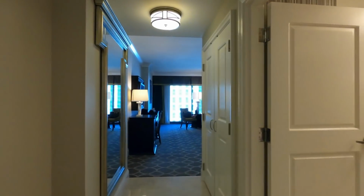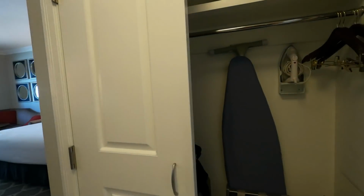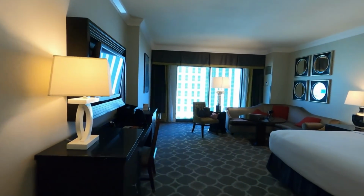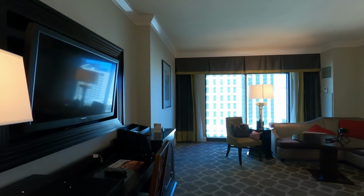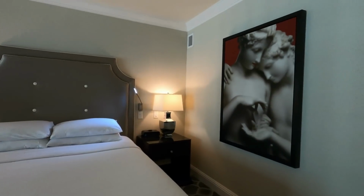So we are staying in the Octavia's premium room. One thing that seems really silly, but we're really excited about is this massive closet. We were just able to put our stuff in here right away. This room is absolutely massive. Now, I am not paying resort fee on this room. That was a perk of being Diamond member here at Caesars. Without a resort fee, this room was $91. Even with a resort fee, it would only be like $140, I think. I would stay in this room for that price. Here's the king bed. I will give you guys an update on how comfortable that is.